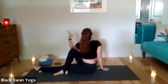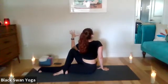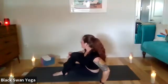One more breath in. And one more breath out. Slowly unwind, come back to face the front of your mat. If your left leg is straight, go ahead and bend it again so your left heel comes back outside your right hip. You can do this next movement in any way that works for you.